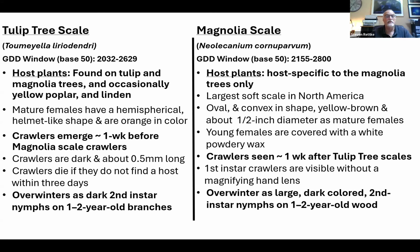And another thing, looking at the growing degree days, there is a bit of a difference. They're quite close, but apparently it's maybe about a 1 week difference. And so the tulip tree scale crawlers can potentially emerge about a week earlier than the magnolia scales. Not necessarily a big deal, but that's just something you need to be aware of, perhaps. And I've talked about most of that already. And so finally, they overwinter when they mature.